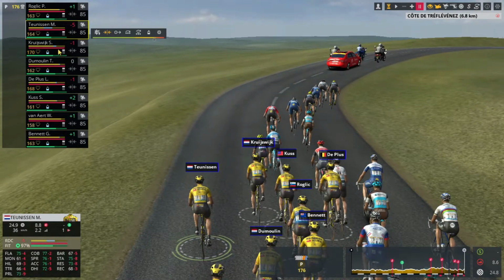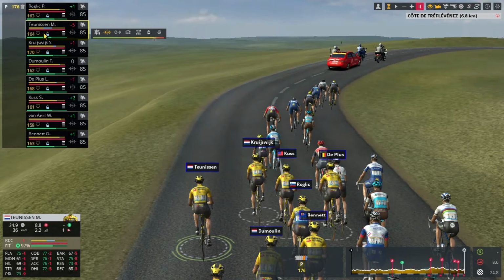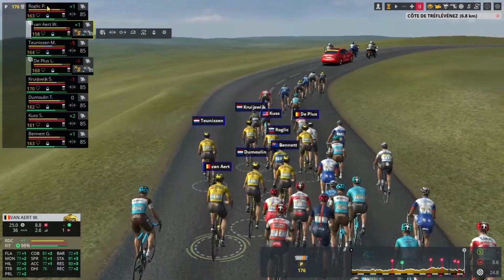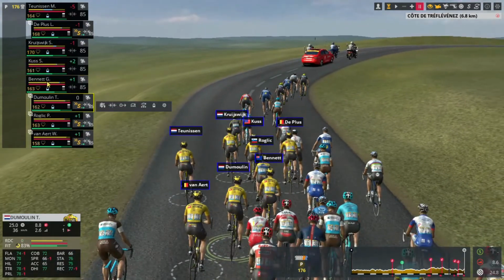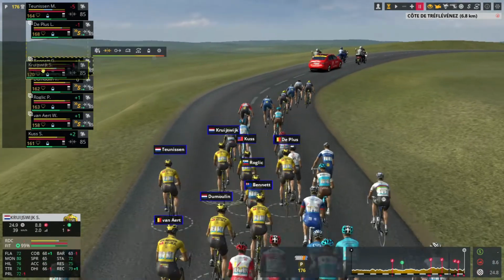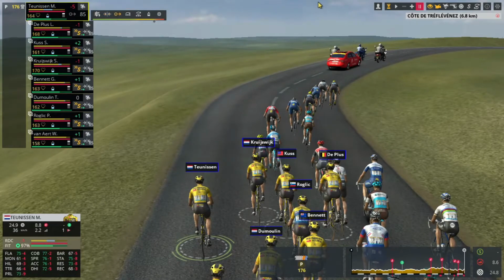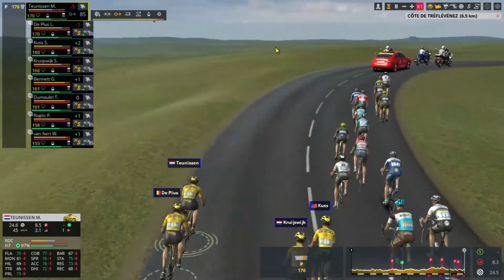That part of the stage is done, and we just have 3 short climbs and 1 to the finish. So we have Tunison, who's on a really bad day. He'll lead us out. De Plus, Wout van Aert is our leader, so we'll put him on Roglic's wheel. Probably Dumoulin, George Bennett, Kruijswijk, Koos. We just have such a good team. And yeah, so we'll start here with Tunison, and we'll see how we do.